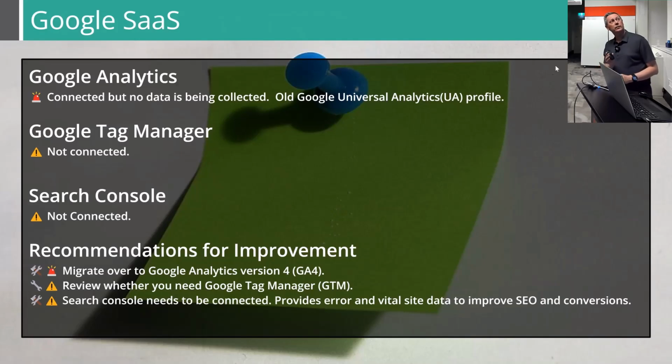So, all the Google SaaS, software as a service stuff. I always check to see if Google Analytics, Tag Manager, and Search Console have been linked with the website. Quite often, as of late, in the last few audits that I've done, Google Analytics has been linked, but they haven't updated from Universal to Google Analytics version 4. So they're actually not receiving any data.